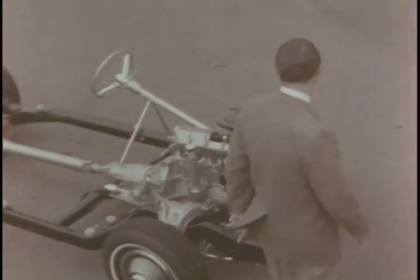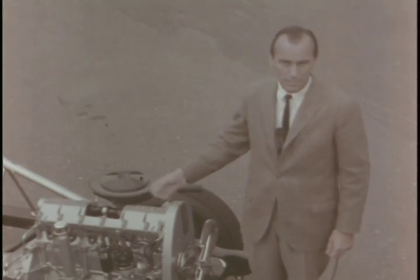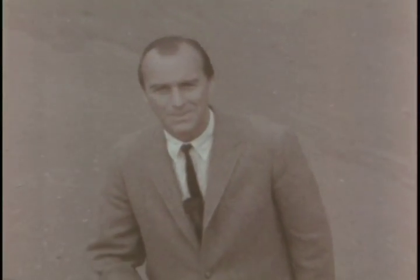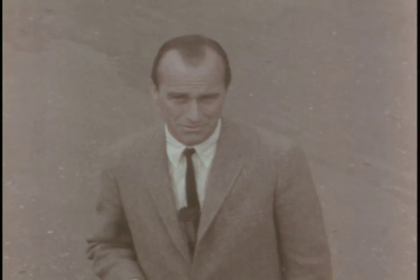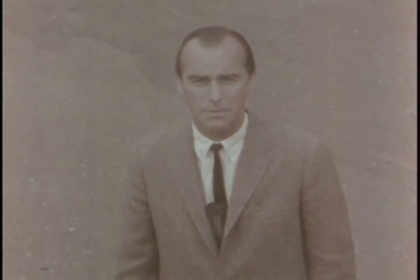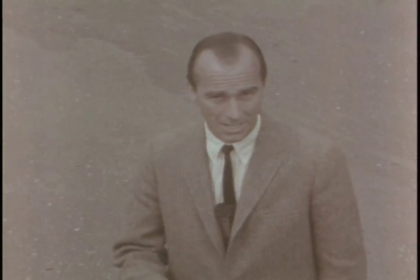The overhead cam principle is used extensively in racing engines, both the big Indianapolis-type cars and in sports-type cars like the Ferrari. Well, right away, you might ask, what about economy? Well, we could do two things with this engine. Get more economy than the present six, or maintain the same economy while increasing the performance significantly. Well, we went the performance route, and here's how.